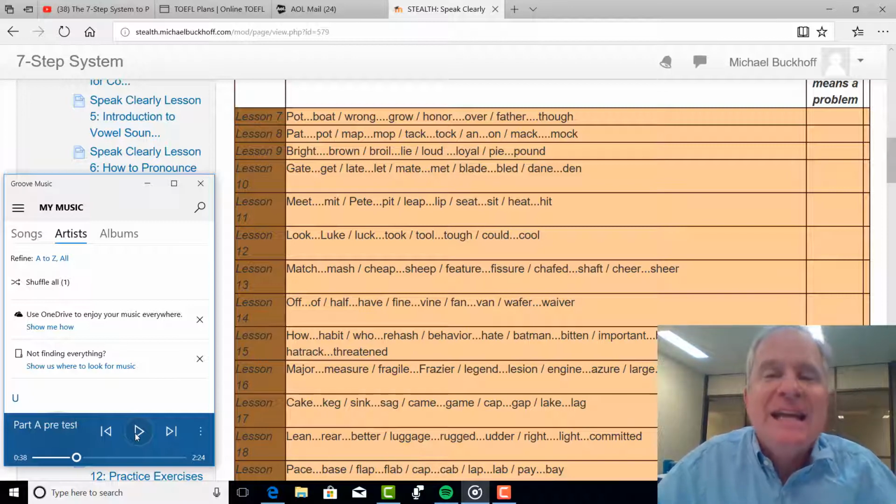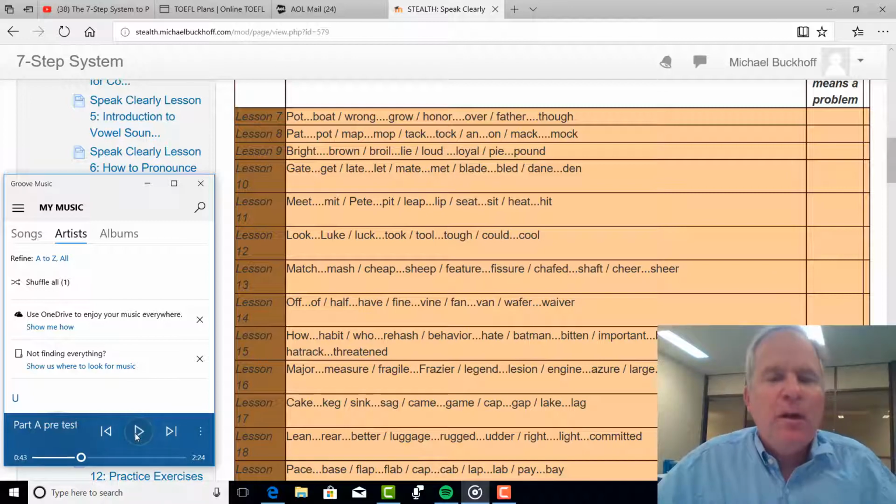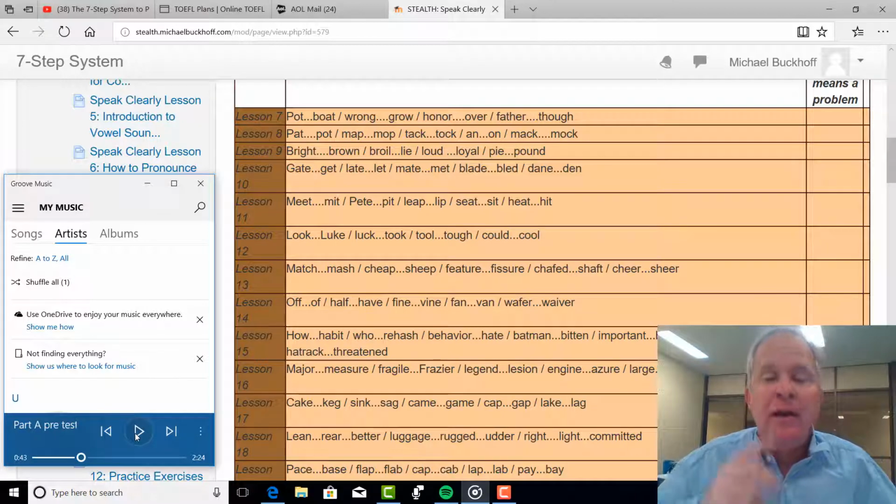For example, seat, sit. Luck, took, tool, do, could, cool, match, mash. Now that one word is tough. Believe it or not, that GH at the end of the word, in this case, it's an F sound, tough. It can be all kinds of sounds. Sometimes it's even silent.